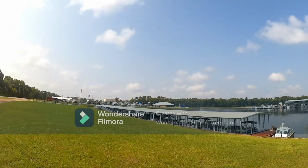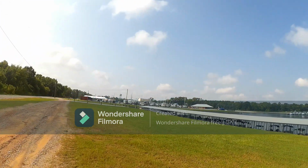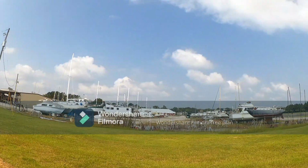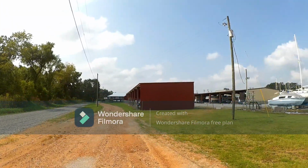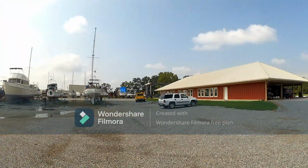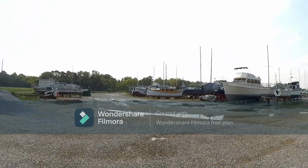The main office is over there. I didn't really see anything that interested me, so I'm going to continue to walk into town. This is the main office and the ship store. I'm going to go in and ask about some of these old sailboats, see if anything's for sale.